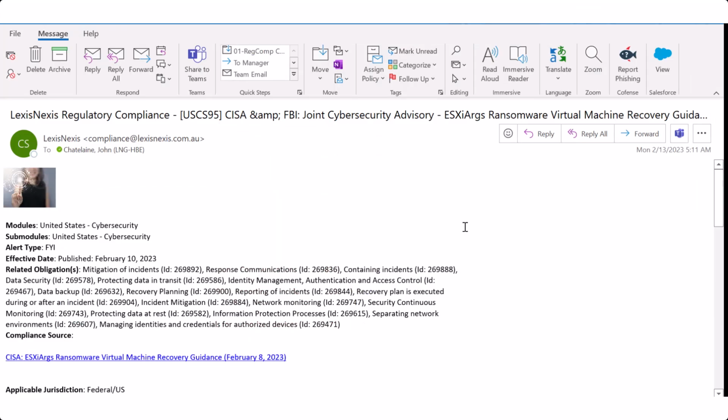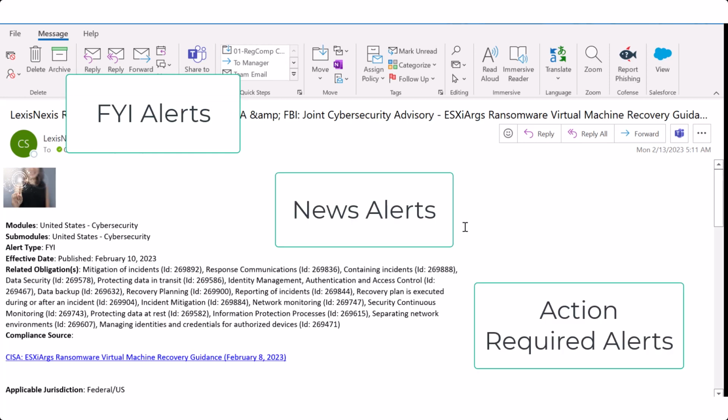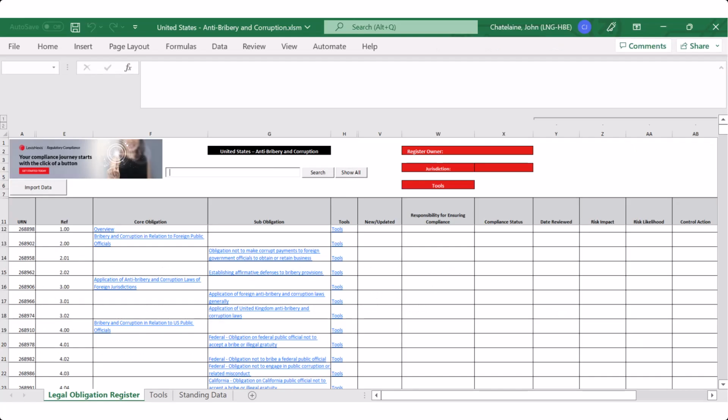The alerts are in 3 formats: FYI alerts, news alerts, and action required alerts. Each alert correlates to the respective obligations within the topical compliance module and are identified by a uniform reference number within the registry.